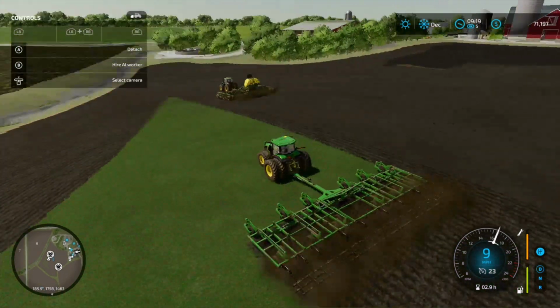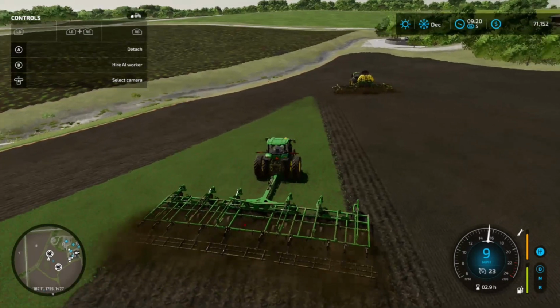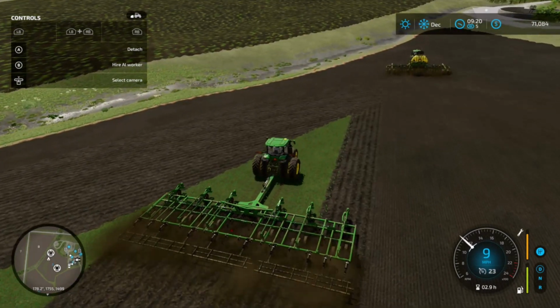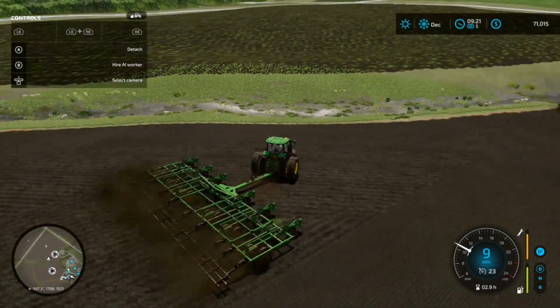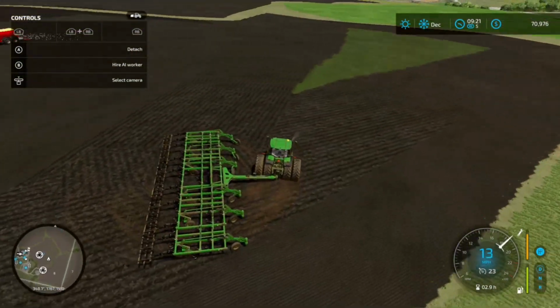Alright, someone's blocked by an object. I'm assuming that's our semi. We'll have to go check on them. So close to being done with this field, though. I like how fast it can go too when you can do something like this with multiple workers.